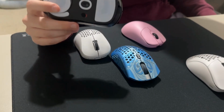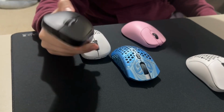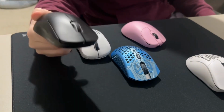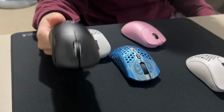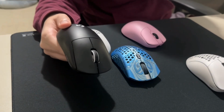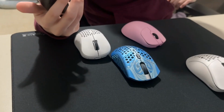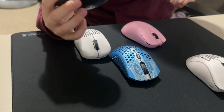It was like 160 bucks, 100 something. But this mouse, honestly, it's the intro to mouses. Once you get into mouses, this is the very first mouse that everyone gets. It's the basic mouse everyone has, and I've already made a review on it, so I'm not gonna talk too much about it. But at this point, I don't ever use it.